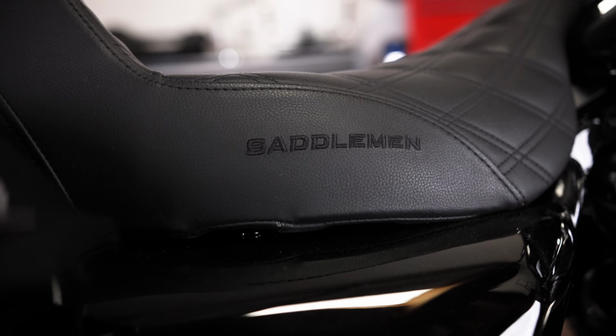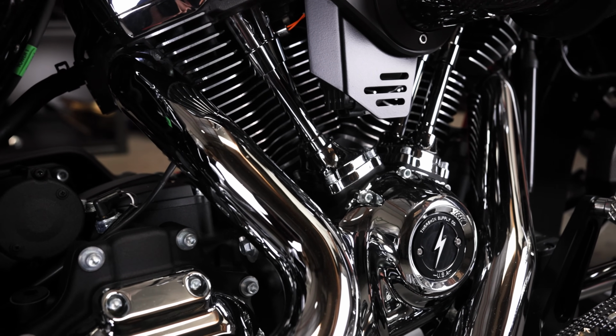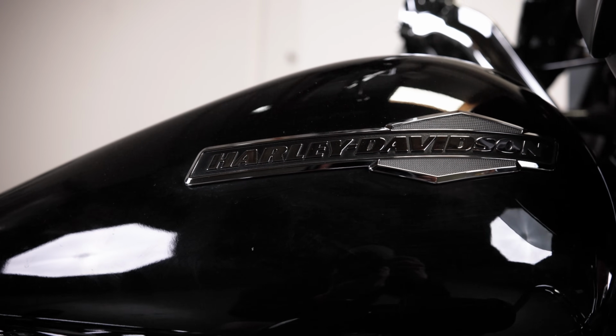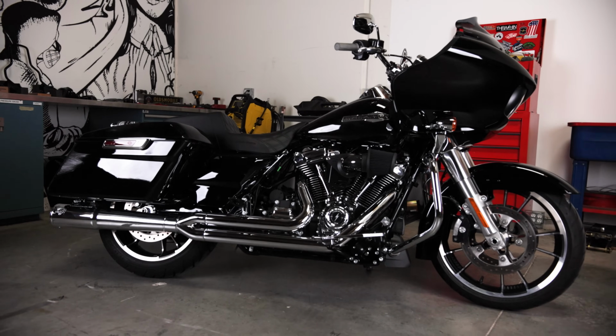Wait a second, refresh my memory. Did I already own this? Yeah, we picked this bike up. Remember, we picked it up, I rode it home, and then I did a couple other rides, and I really enjoyed it. But then what really got me going was when I took the CVO home for a weekend. Got to ride it with my brother and his buddies. They all had just gotten Road Glides, and I was like, damn, the Road Glide's where it's at. That was like my turning point.